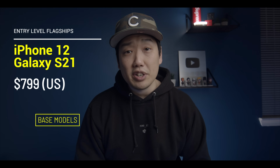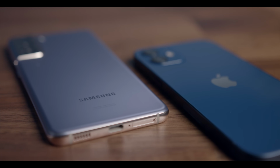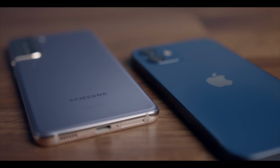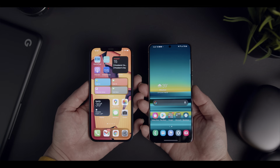Now, both of these phones are interesting for a couple reasons. First, though flagships within their own right, they're both part of that new entry-level flagship segment of the smartphone market, and they both share a starting price tag of $799 US. Moreover, both Apple and Samsung brought design overhauls to their newest offerings, and given that they both look fantastic, I think it's fair to say that the rivalry between these two giants is as fresh as ever.